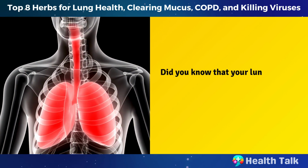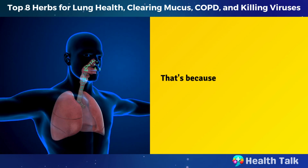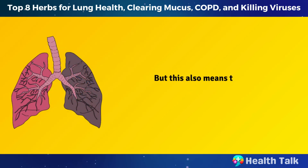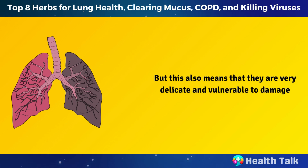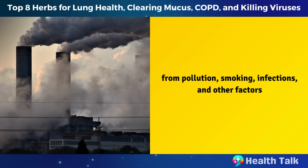Did you know that your lungs are the only organs in your body that can float on water? That's because they are mostly filled with air, which makes them very light. But this also means that they are very delicate and vulnerable to damage from pollution, smoking, infections, and other factors.